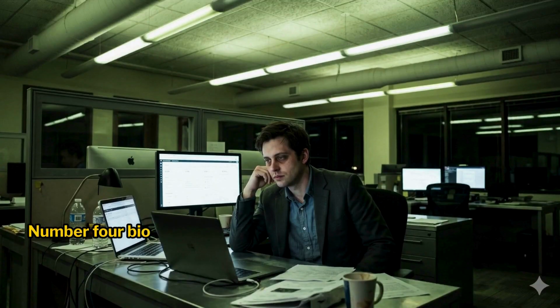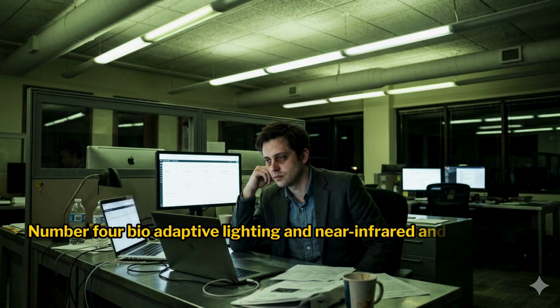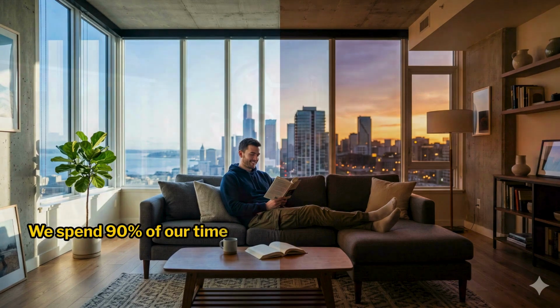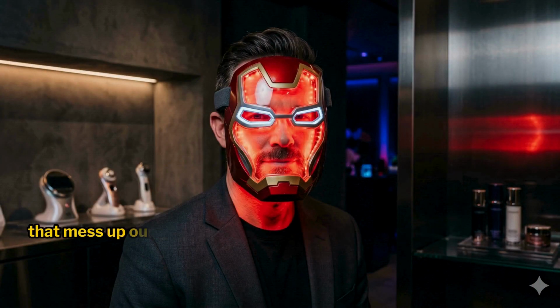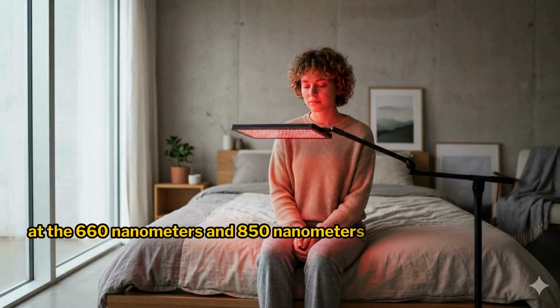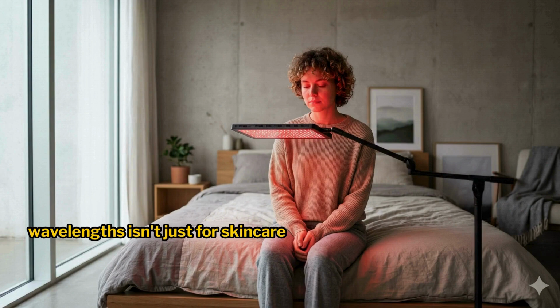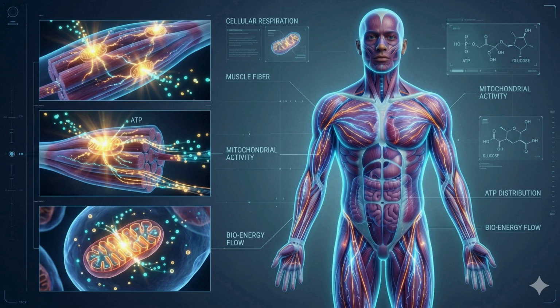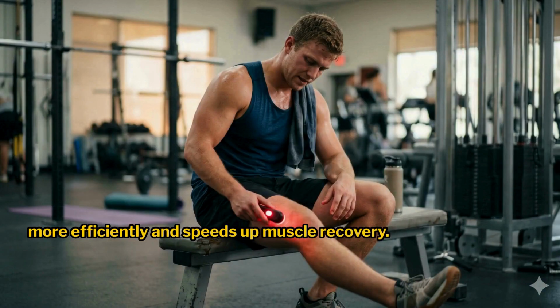Number 4, Bioadaptive Lighting and Near-Infrared (NIR) masks. We are indoor aliens. We spend 90% of our time under trash fluorescent lights that mess up our mitochondria and our skin. Red light therapy, photobiomodulation, at the 660 nanometers and 850 nanometers wavelengths isn't just for skincare influencers anymore. It's for ATP production. It helps your cells produce energy more efficiently and speeds up muscle recovery.